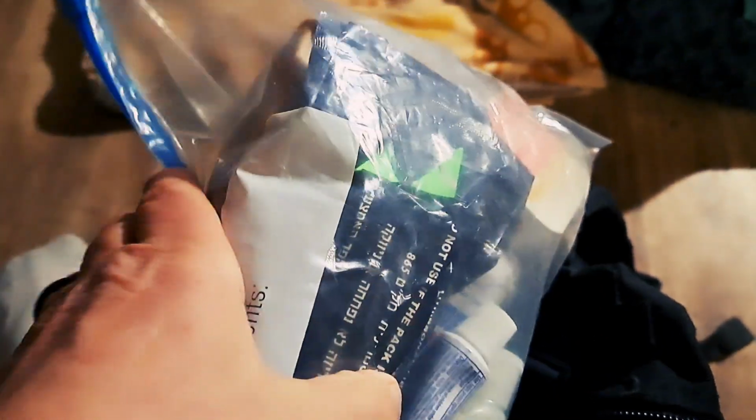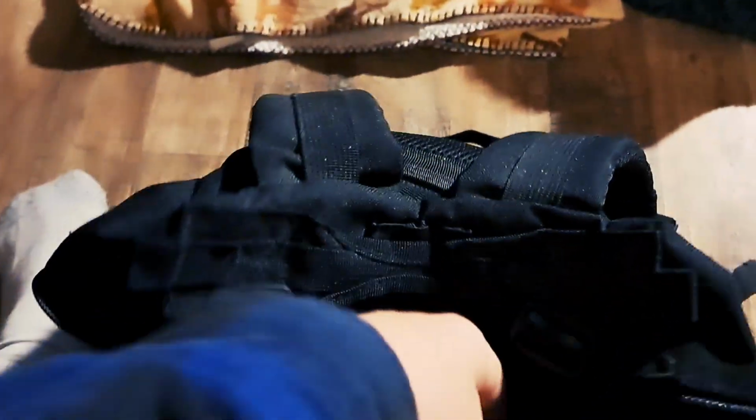And that's another thing that I started doing, is I started keeping everything in bags, because then it's easy to grab that bag and know what you got and know what you're looking for. You just grab that bag and that makes it easy. Bada boom, bada bang.